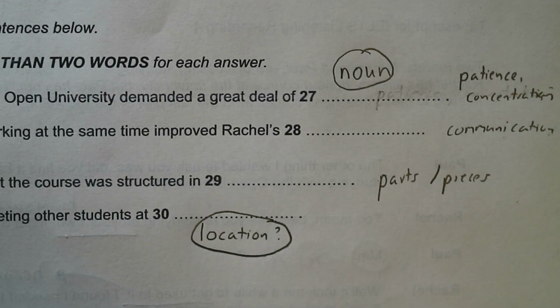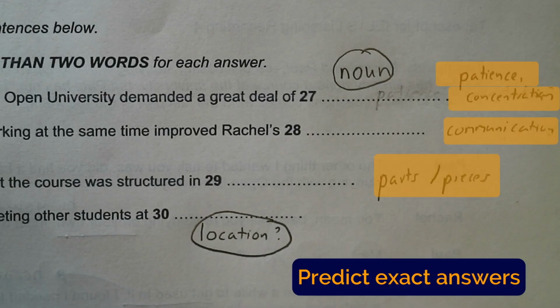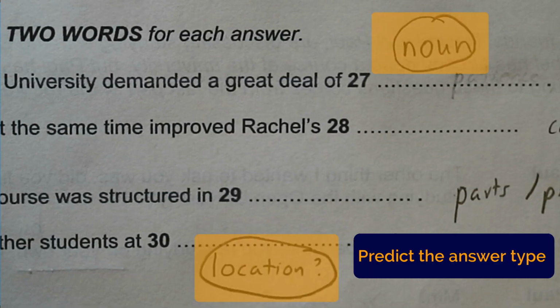My third tip is predicting answers. For certain parts of the listening test, you can try and predict the exact answers. Or you can predict the type of answer that you'll hear. And you can do this in the time you're given before each listening starts.